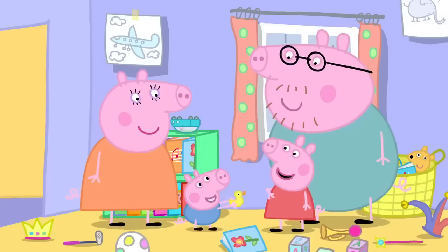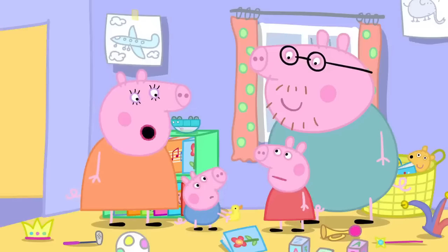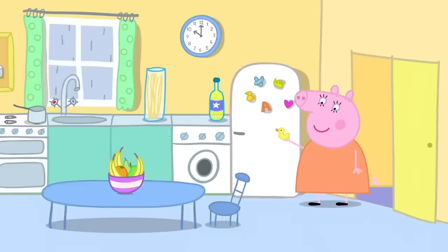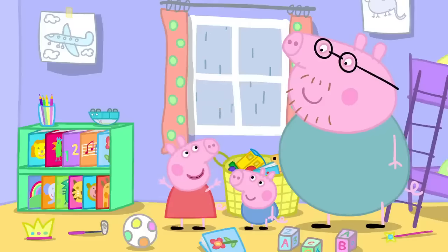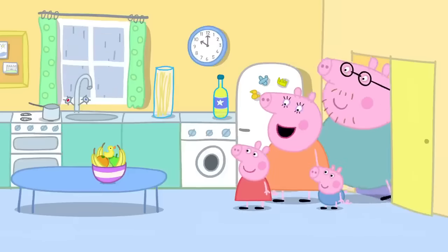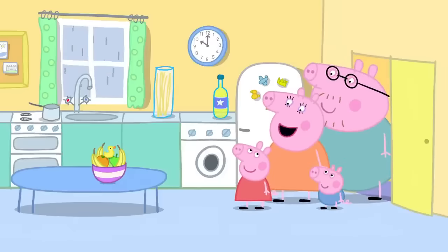Hooray! I saw it straight away. This game is too easy. OK, Peppa's turn. I will do the hiding this time. Mummy Pig is going to put the rubber duck somewhere for Peppa to find. I will see it straight away. Ready! The rubber duck is somewhere in the kitchen.